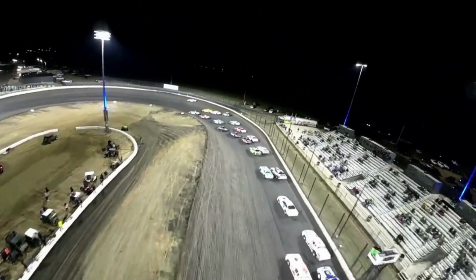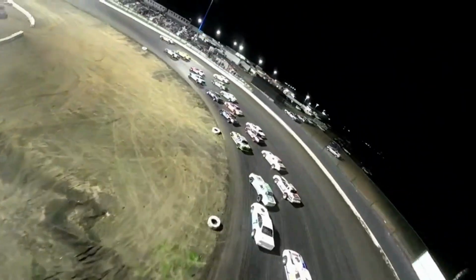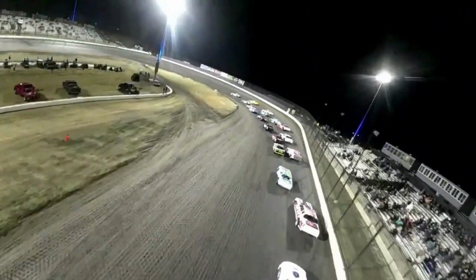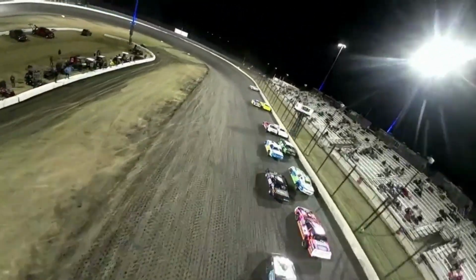Shelby Williams brings it back to green. We'll see if the restart shakes things up here. 3 wide to the back straightaway. A little bit of contact to the back bumper ahead of him. The 18 trying to thread the needle on to turns 3 and 4. The road blocked, though.